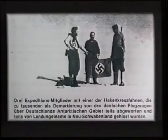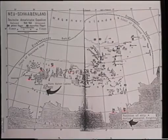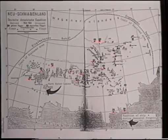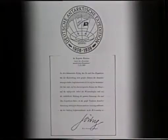The German part of Antarctica was called Neuschwabenland. These positions are where German flags were erected. This is a document of gratitude signed by Hermann Goering.